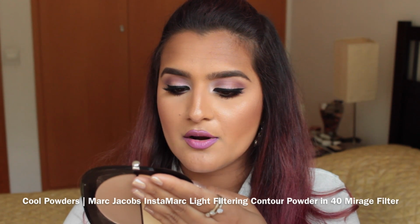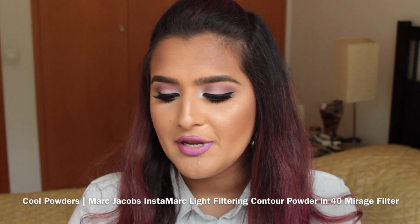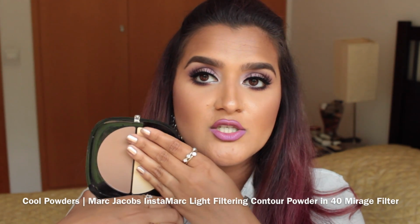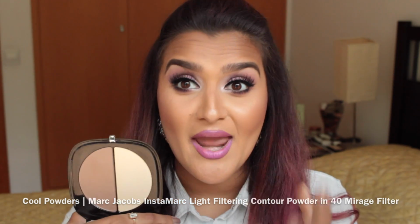But this is what I mean by cool tone. So this is the Marc Jacobs InstaMarc Light Filtering Contour Powder in 40 Mirage filter. So you can see that this powder is gray, almost a taupe colored powder, which makes for a stunning contour. But as a bronzer, I would not go for a cool toned powder because it's going to make your face look gray and ashy.